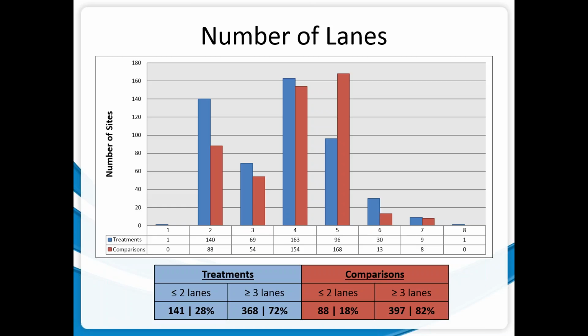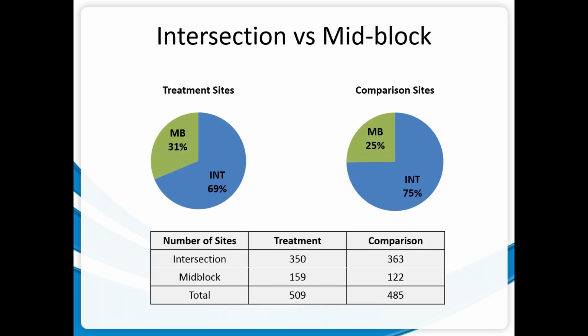Particularly when the speeds and volumes of traffic are low. But on the multi-lane roads, we really selected a great majority of our sample, as you see here, treatment and comparison sites. In terms of the site breakdown, how many were at intersection versus mid-block, you can see about 2/3 of the treatment sites were at intersection, and about 3/4 of your comparison sites were at intersection.